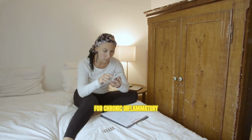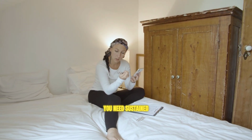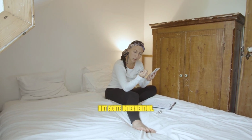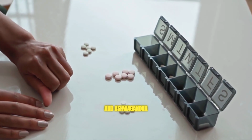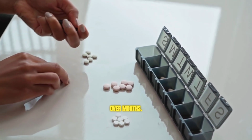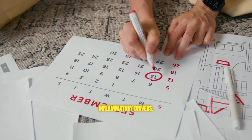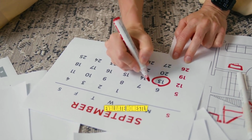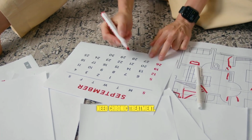For chronic inflammatory conditions, including rheumatoid arthritis and fibromyalgia, you need sustained daily support, not acute intervention. Turmeric, ginger, and ashwagandha. Daily, consistently, over months. Cat's claw adds cytokine suppression relevant to autoimmune inflammatory drivers. Evaluate honestly at the 3-month mark. Chronic conditions need chronic treatment.